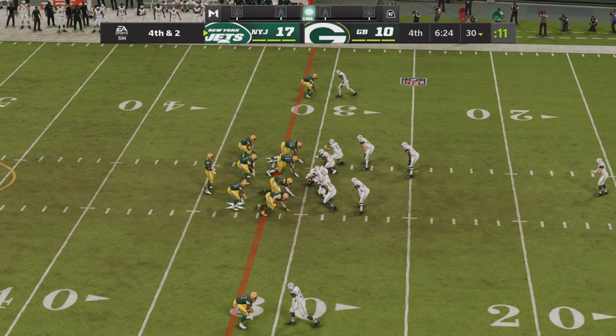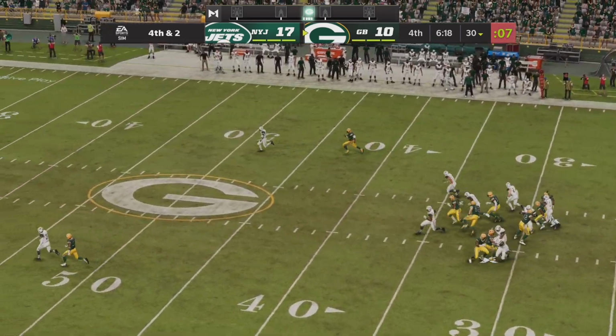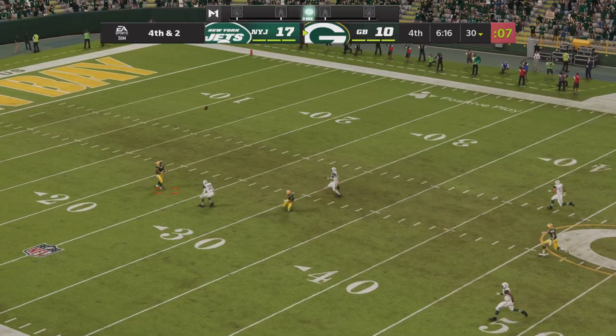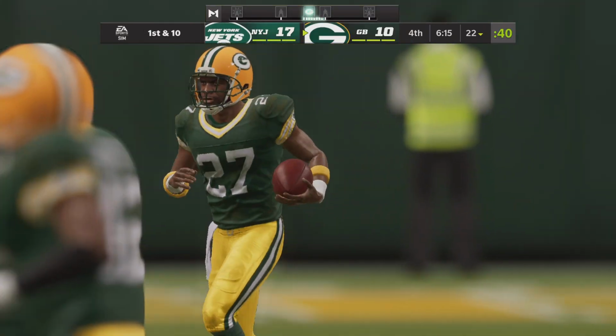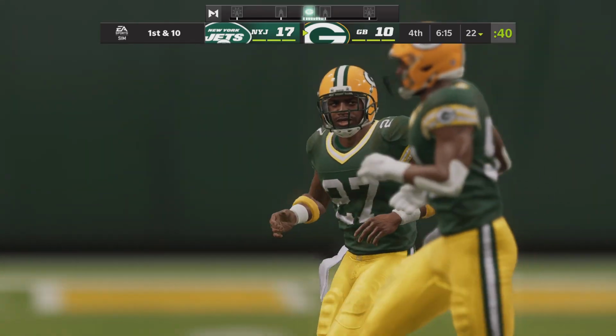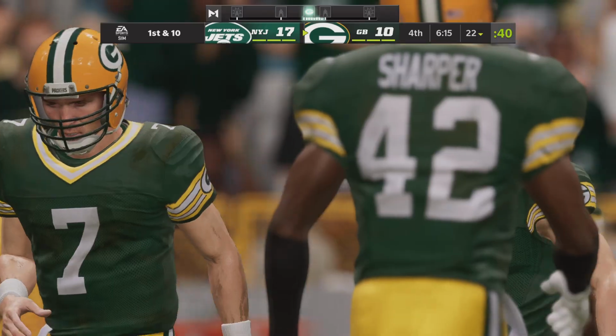Here's the Jets punter now. Remember, though, he did have one blocked earlier. And a fair catch signaled for and taken just outside the 20-yard line. So a change of possession here on the punt, and the offense will take over with a new set of downs.